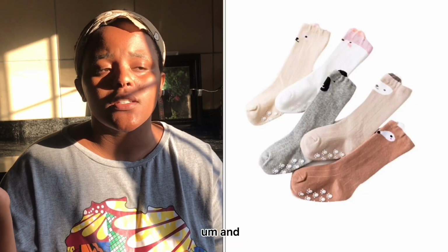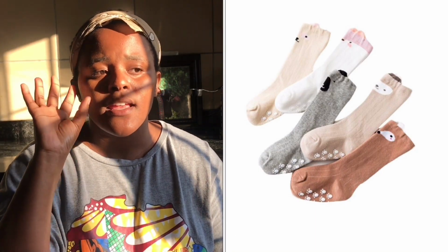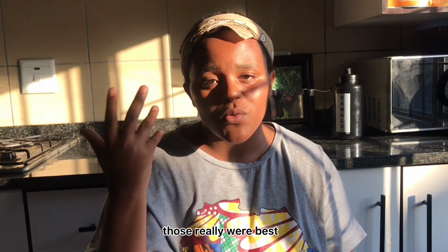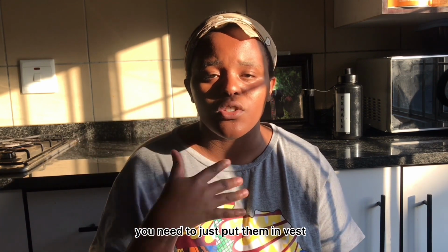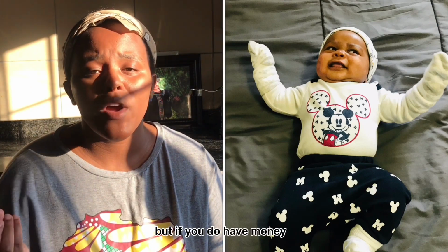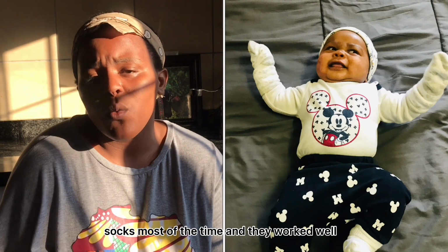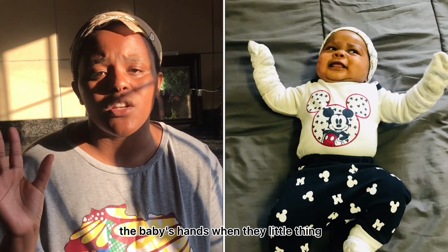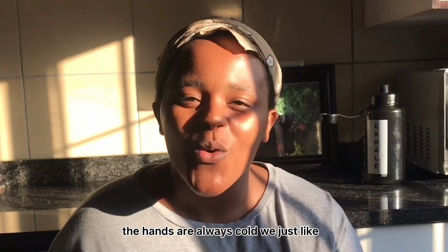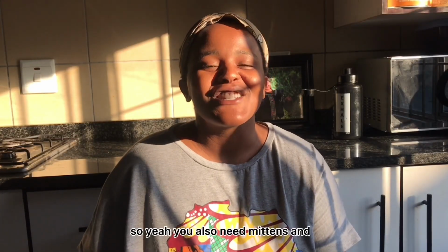You also need socks and baby hats, but honestly I would advise you to buy mostly those rompers with hats. Those really work best. But if it's hot, obviously you just put him in a vest, but then his ears are cold, so you need to buy baby hats. You need to buy mittens. I didn't buy mittens, which I regret, but if you do have money, because I used socks most of the time, and they worked well, because when babies are little they don't use their hands that much. Mittens are just gloves for babies, because when babies are little, their hands are always cold. So you also need mittens, and you also need a swaddle.